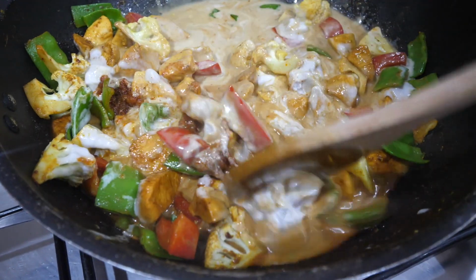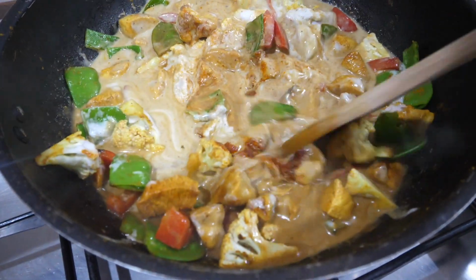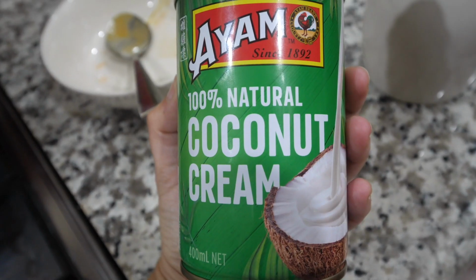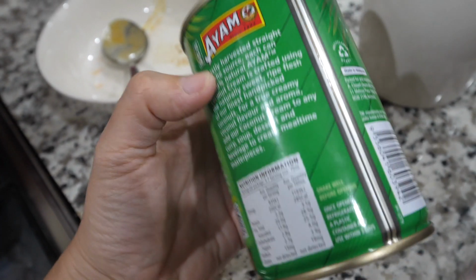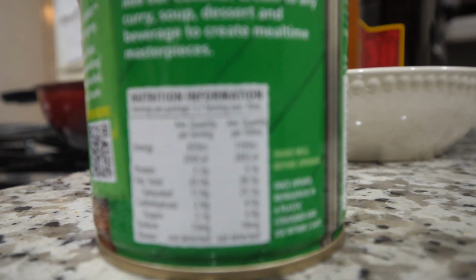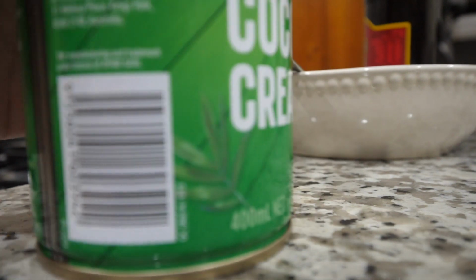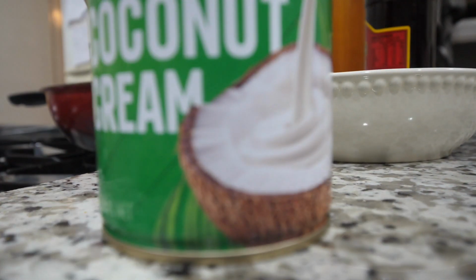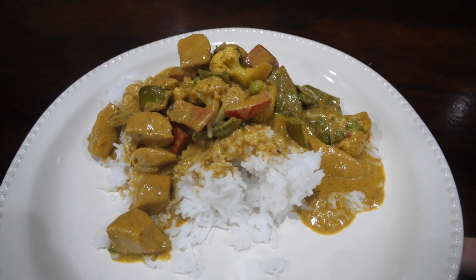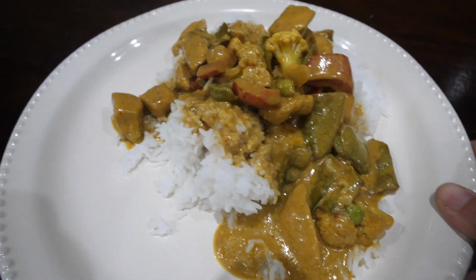If you think that the sauce is a little bit too thick, you can always add a little bit of water, and for taste add some salt and pepper. If you do count calories, just make sure you check on this tin. It's not focusing for me, but for 100 mils it is 285 calories, and this is a total of 400 mils, so just keep an eye on that. And then serve on rice. It tastes so amazing. This is one of Connor's favourite dishes I make.